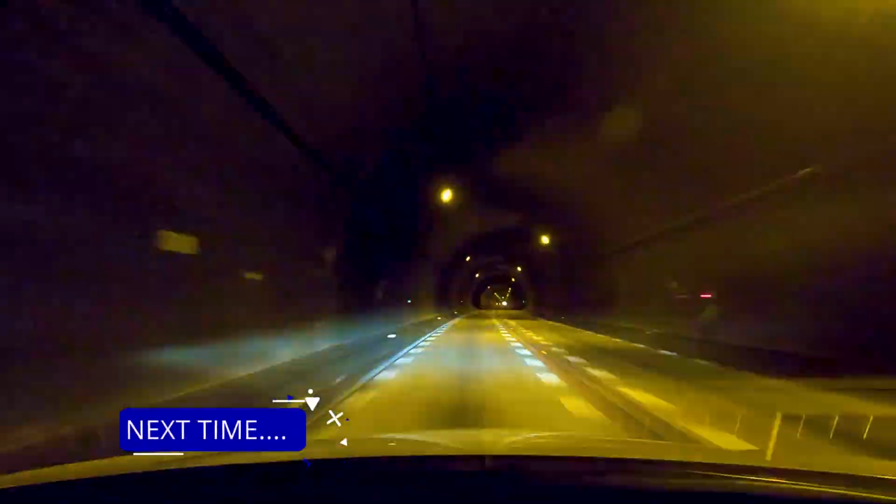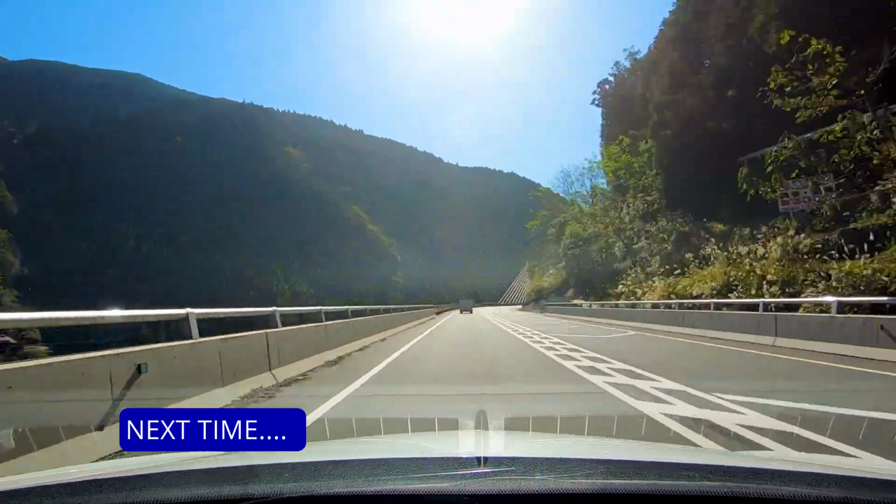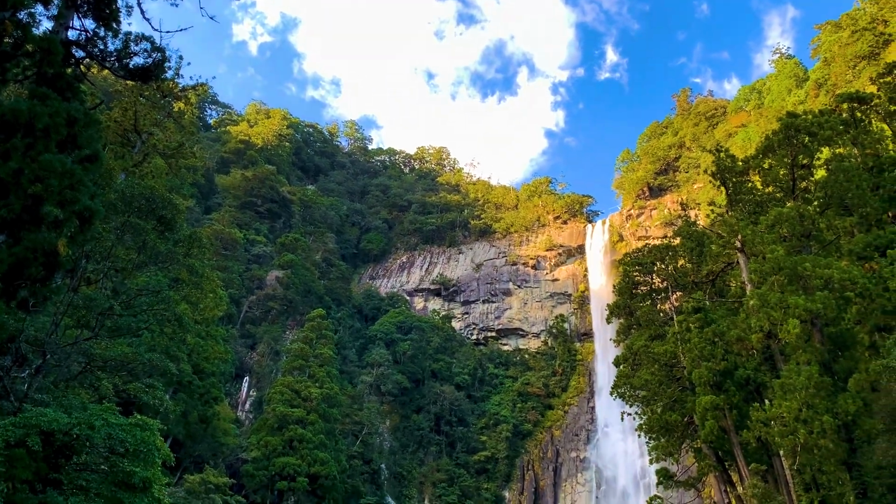Next time, join me as I take a road trip out of Osaka to the Wakayama region. I'll be experiencing a traditional onsen. Oh, that's what I'm talking about. Overnighting in a ryokan. Do I get dinner in it? Visiting a stunning waterfall. Nachi waterfall is stunning. Riding a rickety mini wooden train and much more.